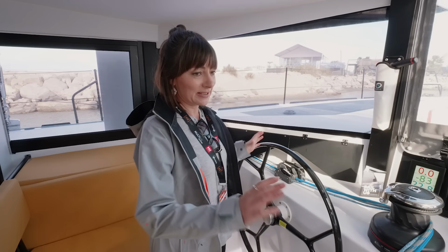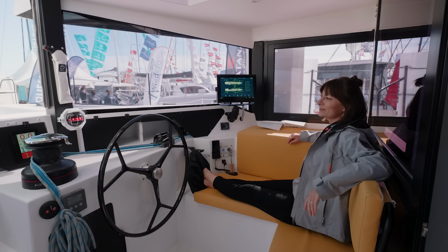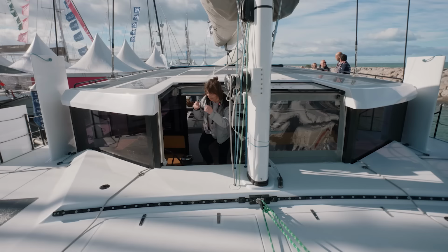It's got the dual helms. I mean, it's just a load of room up here. It's a very unique concept, and I really enjoy it. I don't know what it's like out at sea, but I would imagine it would be pretty good. I always like the access to the mast being right here. You can just see everything.